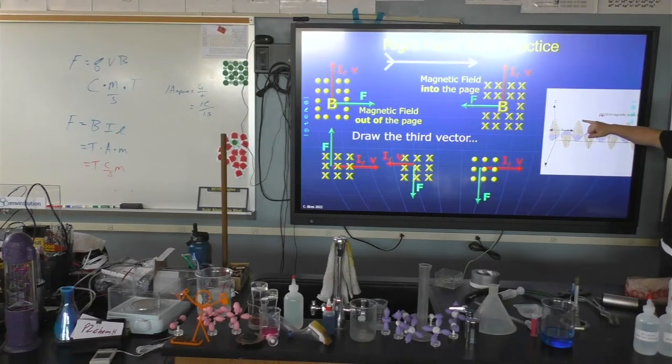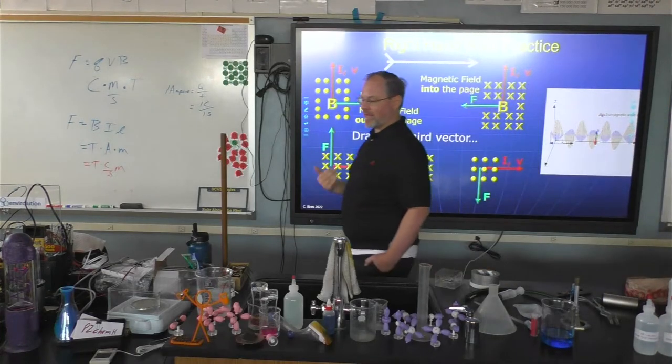And if the electric field is at the highest point, the magnetic field that it creates will also be at the highest point. If the electric field is zero, then the magnetic field will also be zero. And again, they have to be perpendicular.